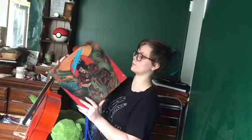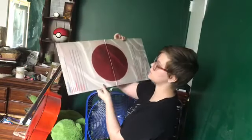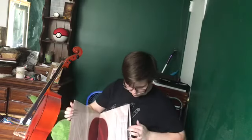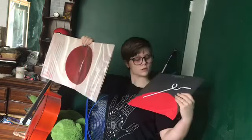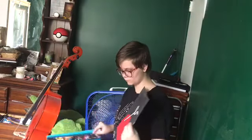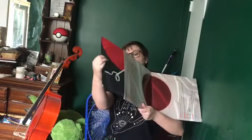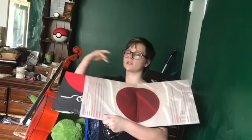So if any of y'all have listened to them, oh, look at that. That's how it opens up. Looks like the Japanese flag. It has all the songs. Looks like this one might have 2 records in it. Oh. So it pulls out of the side, like so. Looks like this. Elektra. And then the other one comes out the other side. So yeah, this one has 2 different discs. So there's 4 sides, 2 sides on each.